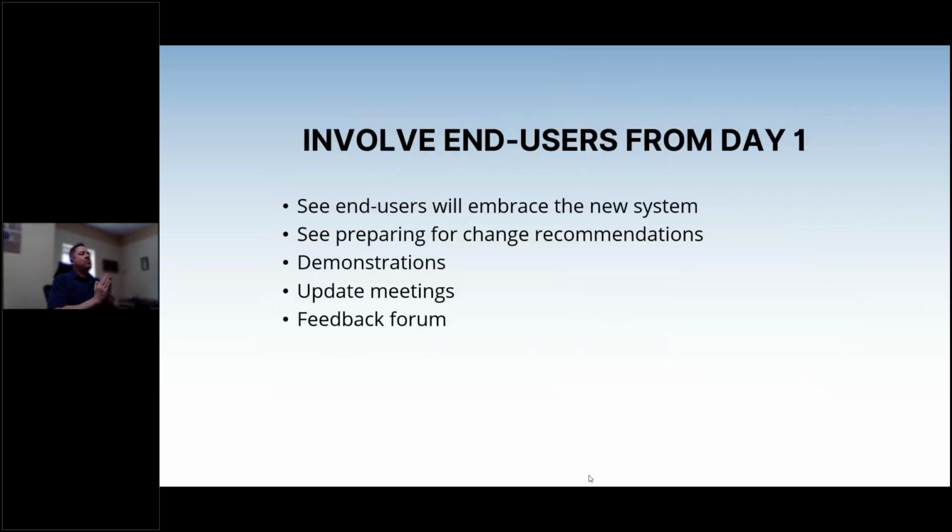Involve end users from day one. So here I'm going to start referring back. See, end users will embrace the new system, not necessarily. What do we do? Well, communicate with them, which comes from C, preparing for change recommendations. This can come through demonstrations. So demonstrations are meant as training, but also to generate enthusiasm for the new system. Oh, look what it is going to do for us. I can't wait until we get it. And so ongoing demonstrations, particularly when new functionality comes out, maybe it's just a demonstration to those users who are going to be affected by it. Try to generate enthusiasm, get them excited for the system.